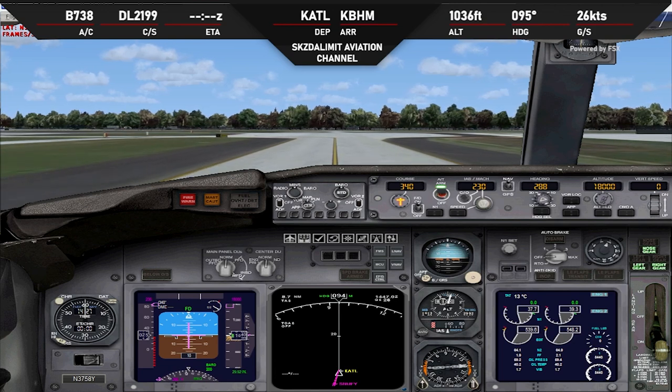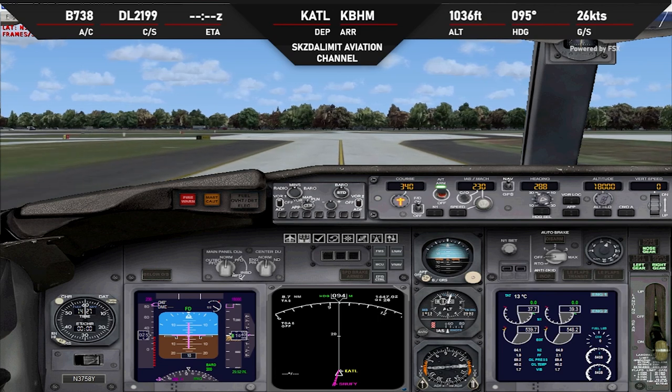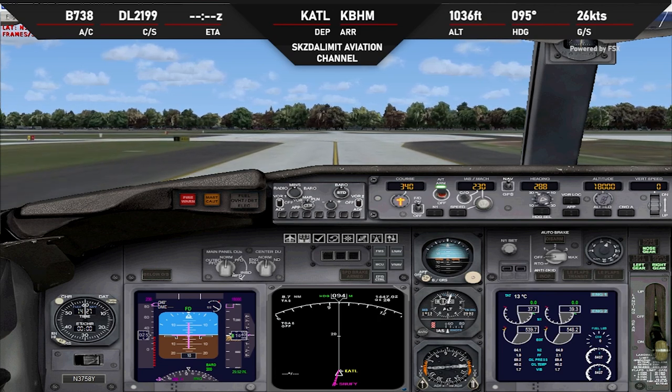And Atlanta traffic, Spirit Wings 3102, taxiing to runway 27 right via Lima 6, Mike 18.